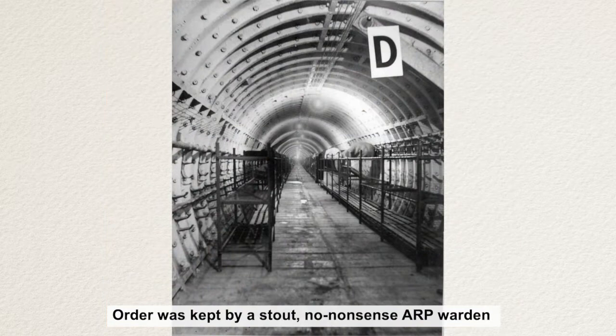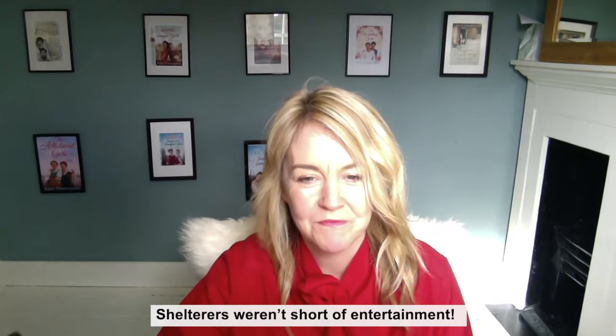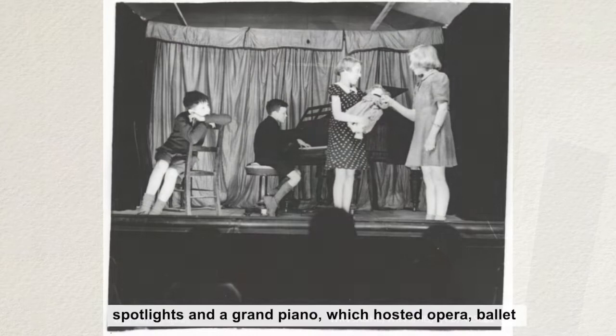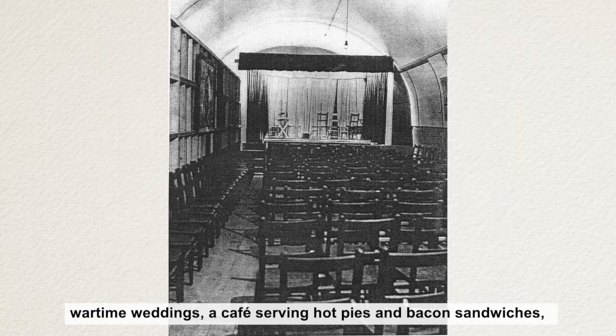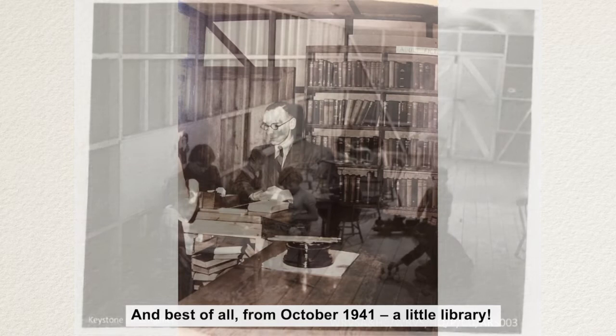Order was kept by a stout, no-nonsense ARP warden by the name of Mrs. Chumley, who reputedly ruled with a rod of iron. Her booming voice could be heard echoing up the tunnels. Shelters weren't short of entertainment. There was a 300-seat theatre with a stage, spotlights and a grand piano, which hosted opera, ballet, wartime weddings, a cafe serving hot pies and bacon sandwiches, doctor's quarters, a WVS-staffed wartime nursery, which enabled newly enfranchised women to go out to work. But best of all, from October 1941, a little library.